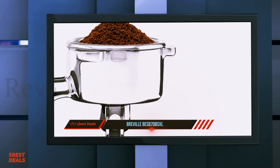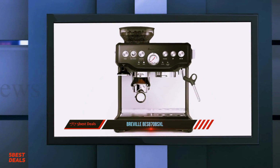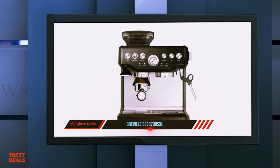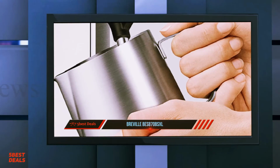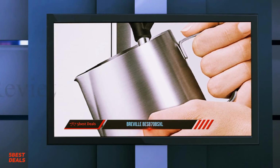Then you simply push your portafilter into the grinding bracket. This hits a button and grinds the perfect amount of coffee into your filter. Remove the tamper and tamp your coffee. Lock in your portafilter and let the machine start extracting by hitting the single or double cup button.